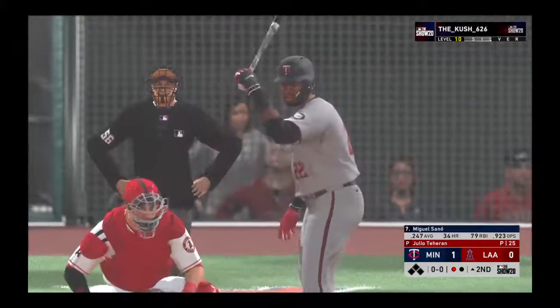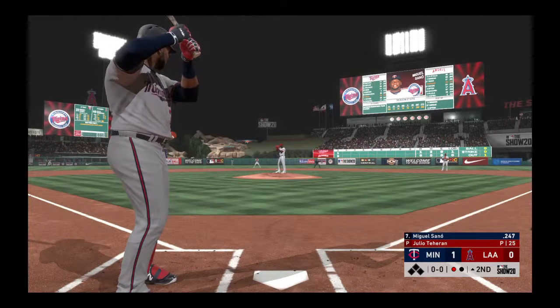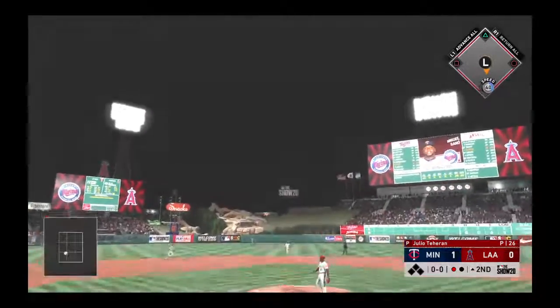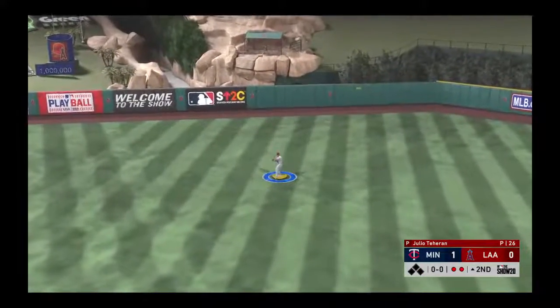So digging in now, Miguel Sano. First baseman, number 22, Miguel Sano. Infield in the overshift here. Now the pitch. High fly ball out to straightaway center. Under it is Trout, and there are 2 gone now.